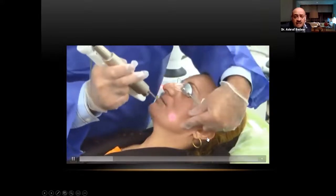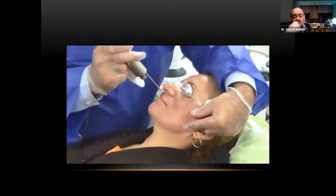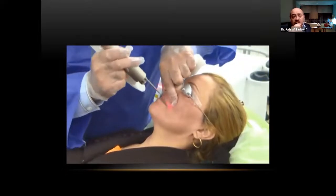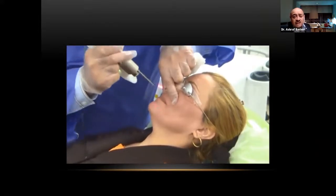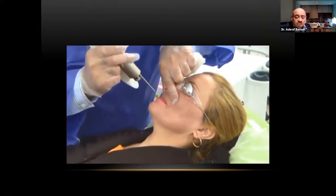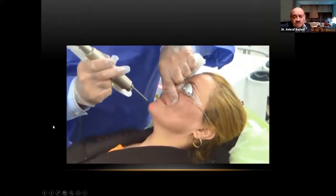So the pulses are not going to be applied on the lips alone, because it's going to overheat if we apply it only on the lips. So we have to apply it on the perioral area, focusing on the lips. This is going to improve the whole region in a very nice way, especially the lips, which are going to be restored back to how it was a few years ago. Very simple procedure, requires no anesthesia, and the patients are usually happy.